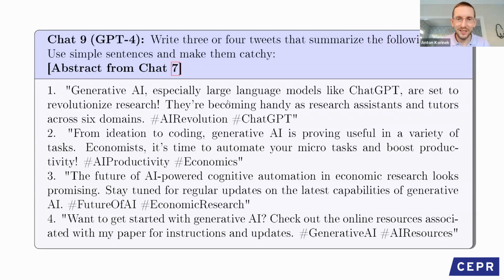Another use case is when you have finished your paper and you want to advertise it on social media, you can just ask GPT or Claude to draft a few tweets. And usually these are pretty good. So maybe you want to edit a little bit here or there, but it saves a ton of time to just do that. And you can tweet out your paper and advertise it.